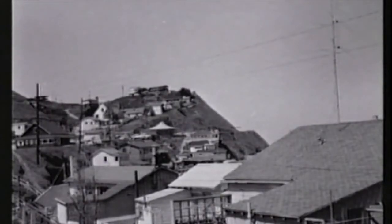That's Peter Point again with all the little cabins, which are long gone, I believe. Right, Frank? I understand there's a few left. Yeah. And you couldn't build there today.